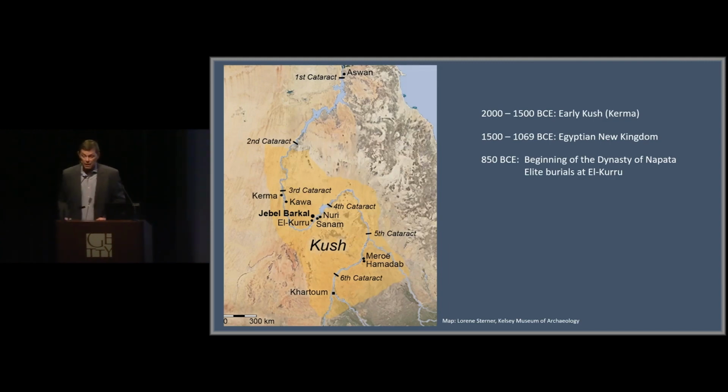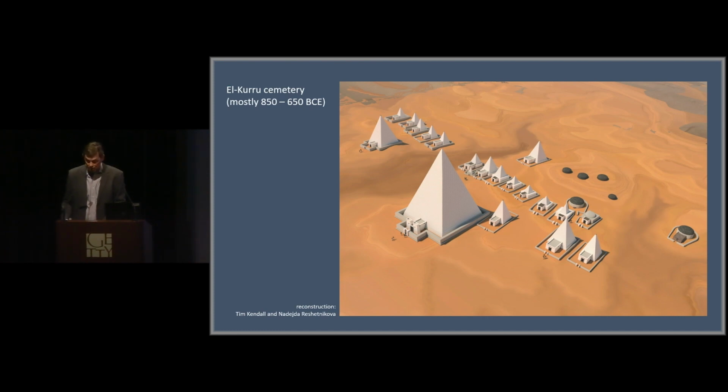The Egyptian empire collapsed by 1069 BCE. The succeeding centuries in Kush have often been called a dark age, but research is now making very clear that local political authority of Kushites continued and indeed grew after the Egyptian collapse. The most striking evidence of a resurgent Kush are a series of burials at a site near Jebel Barkal called El-Kurru.